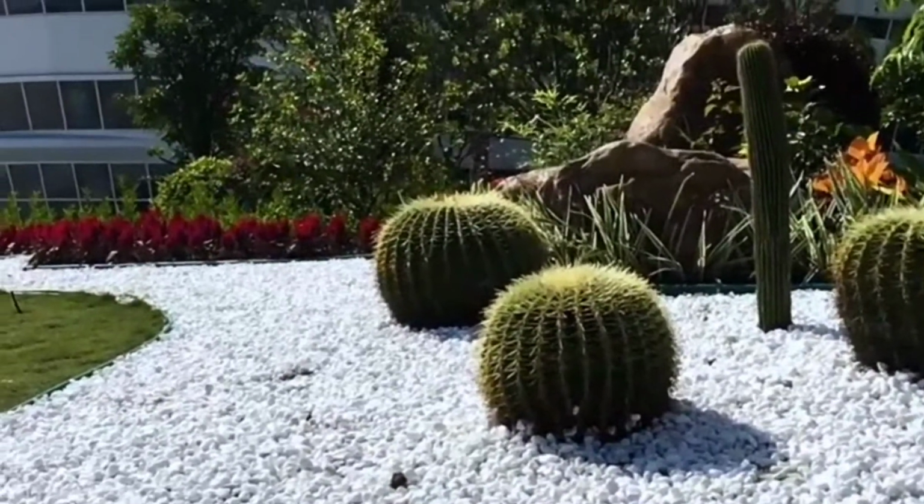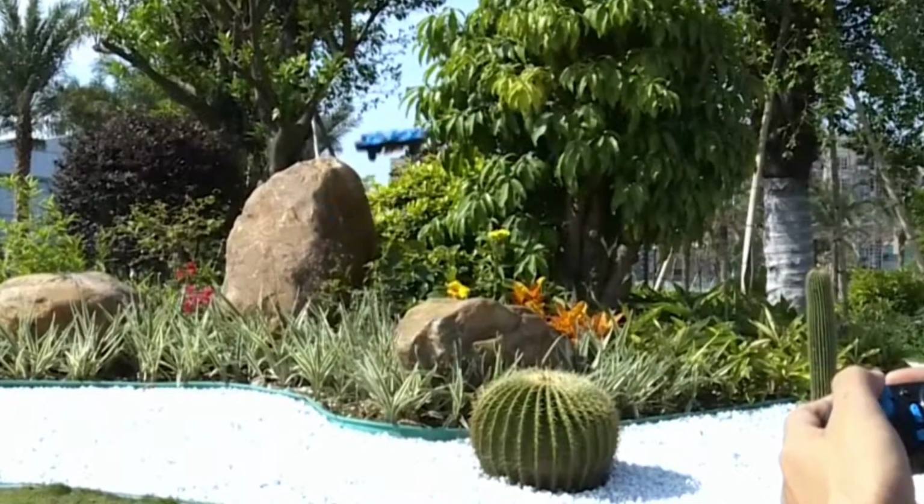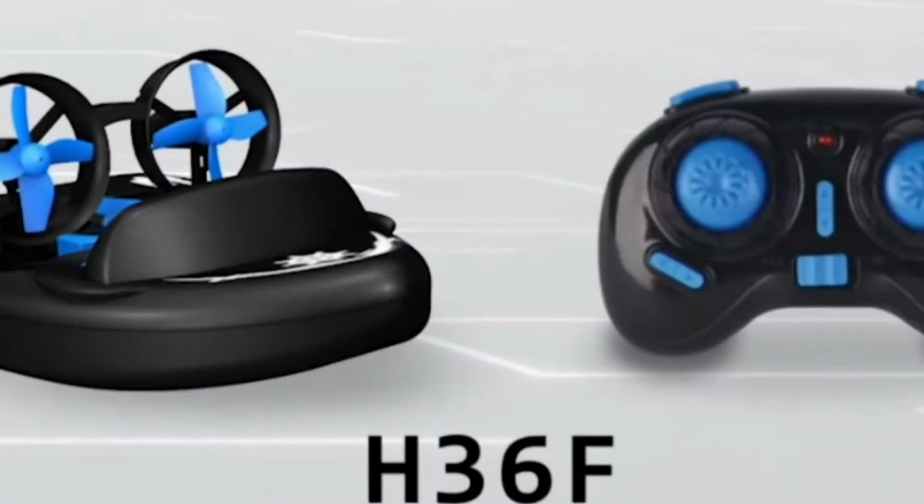The extra batteries allow you to play with the mini drone, prepared to spend more time doing what you love. The creatively designed LED lights are fitted for night flight possibilities, leaving a beautiful landscape in the night sky.